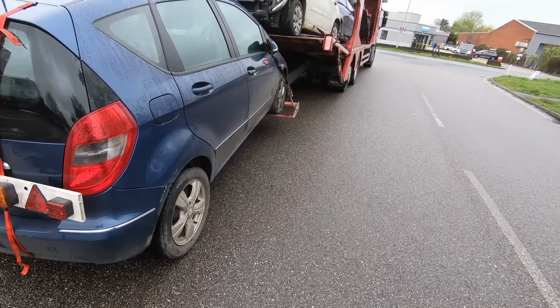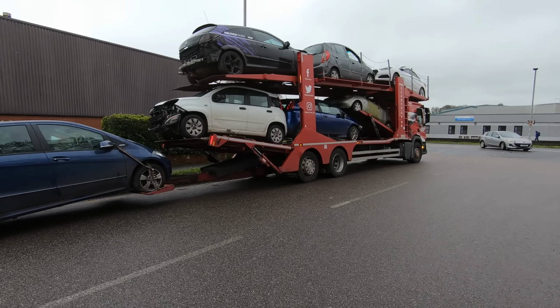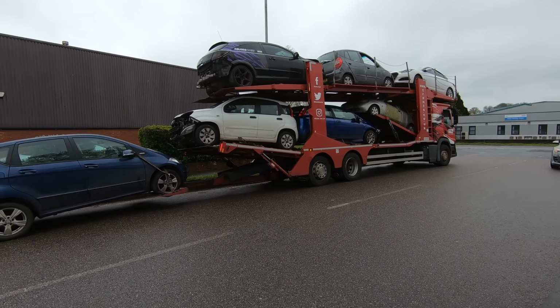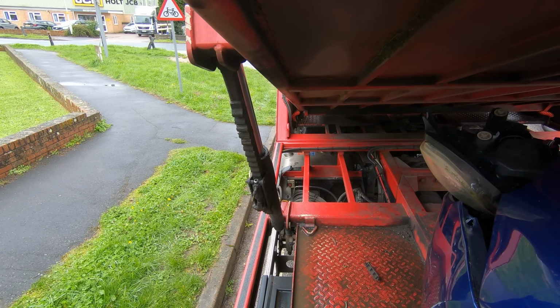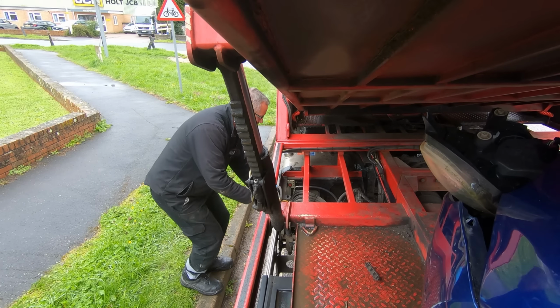Lights are working. And we are good to go. Head on back to the yard. Just got to level these decks out a little bit because they're still not quite as I want them.